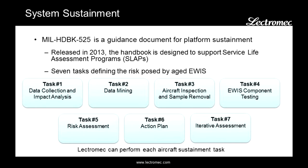Back in 2012, Lectromec started working with the U.S. Air Force for the creation of a handbook, MIL Handbook 525, as a guidance document that can help for platform sustainment. It's basically a 7-step process that defines the risk posed by aging wiring systems. It starts with data collection, gathering the wire system information, and doing an impact analysis. A lot of your older platforms are not going to have that risk assessment information. So when you're selecting what parts of the aircraft need to be replaced, should it be your flight critical system or your coffee maker? It's pretty easy to make that determination. But that information needs to be generated and the risk assessment needs to be performed.